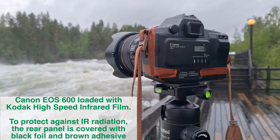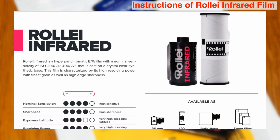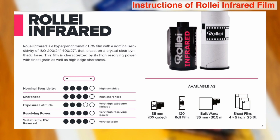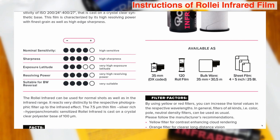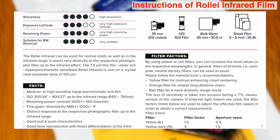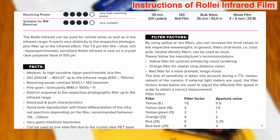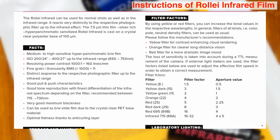Another difference is the sensitivity in the infrared range. While Rollei film can be used for normal pictorial black and white photography and can be used in combination with an IR blocking filter in the infrared range from 650 to 750 nanometers, whereby the range from 715 to 730 nanometers is recommended, the Kodak High-Speed Infrared film is a high-speed film with moderately high contrast that is sensitive to light and radiant energy up to 900 nanometers wavelength, depending on the filter used.